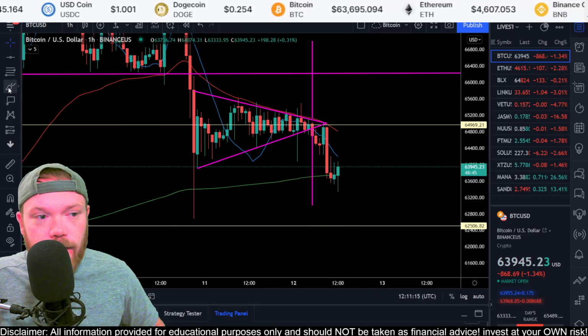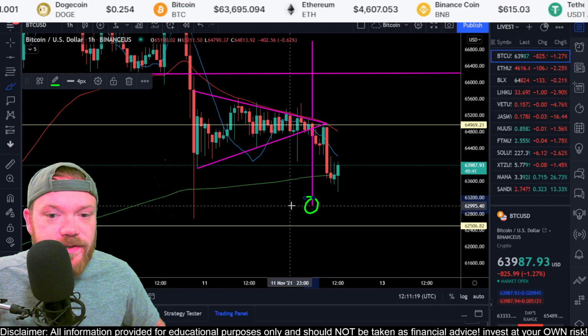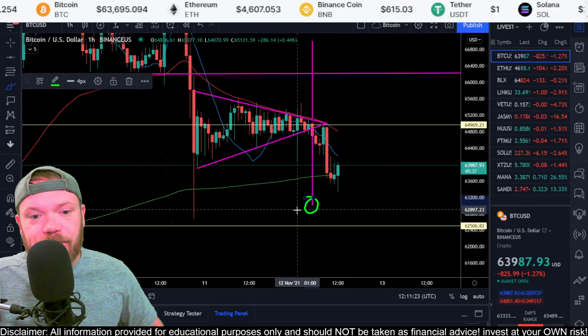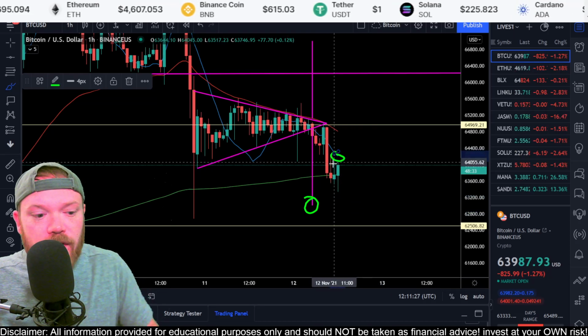Now, we didn't actually quite come down to this target. I had a measured move target here, that's at about $63,000 for Bitcoin. We did not actually come down all the way to that target currently, but we still could if we come up here and get rejected by our next EMA.